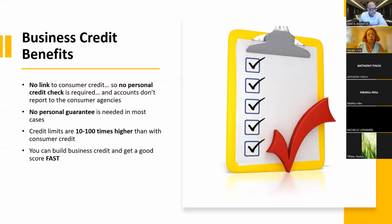Here are the benefits of business credit. There is no link to consumer credit, so no personal credit check is required, and accounts don't report to the consumer credit agencies. No personal guarantee is needed in most cases. So you can actually build up business credit without using your personal credit, though using your personal credit can help you build it up. Credit limits are 10 to 100 times higher than with consumer credit. You can build business credit and get a good score fast.